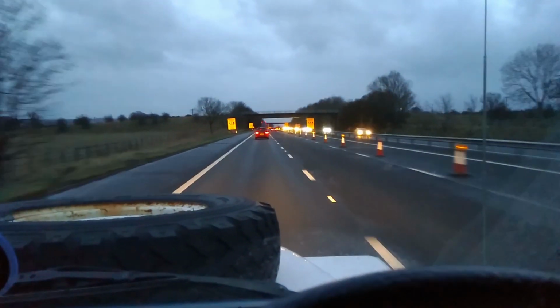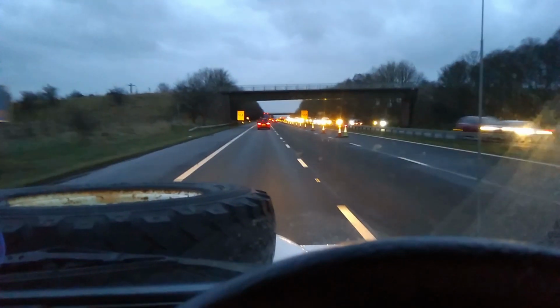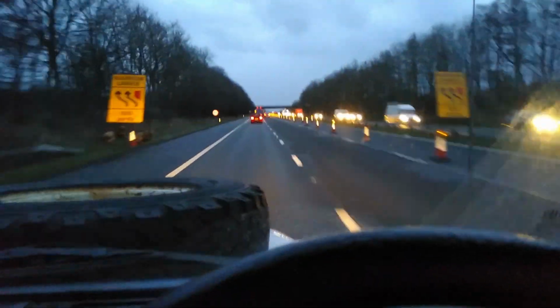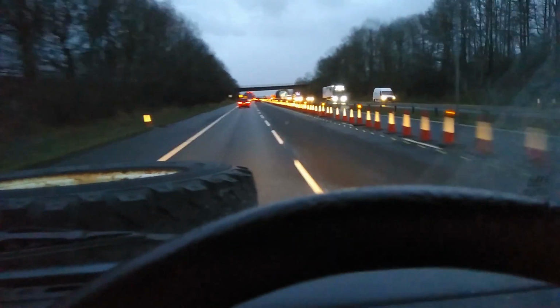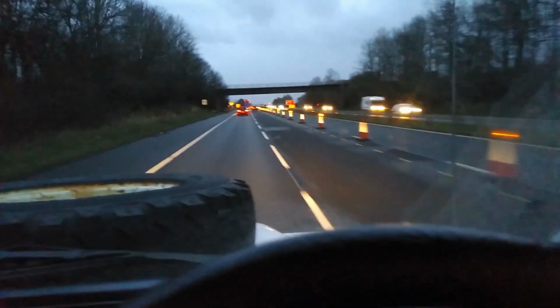We're in one of the UK's beautiful 50-mile-an-hour zones on the motorway. I don't mind them, to be honest, because it's quite a quiet, comforting, easy journey, just trundling along. Particularly when you're crossing the country, you're going to come across roadworks at some point, so you just deal with it.